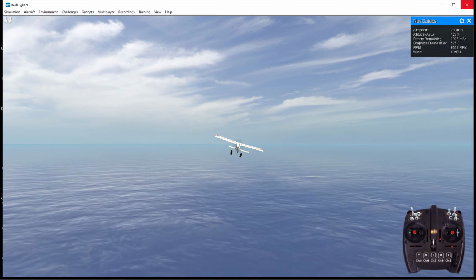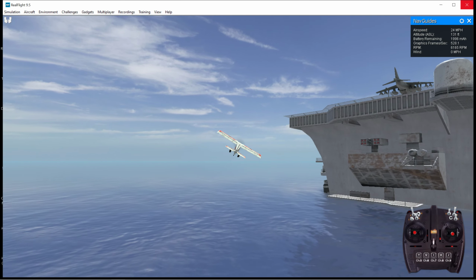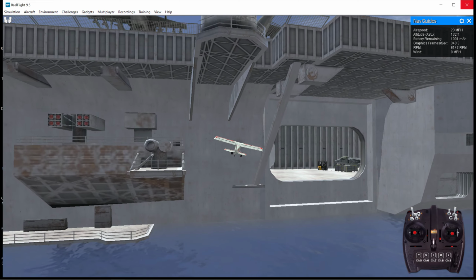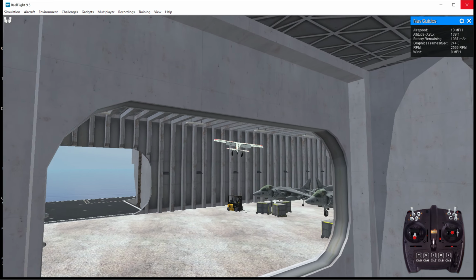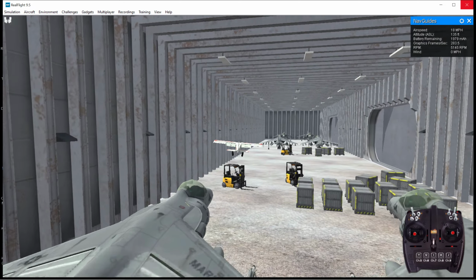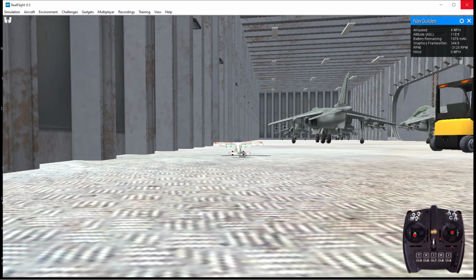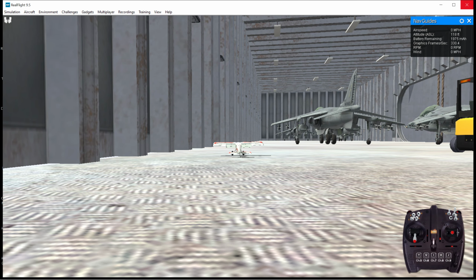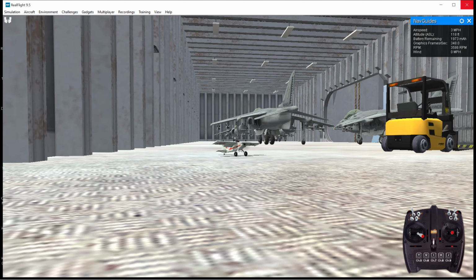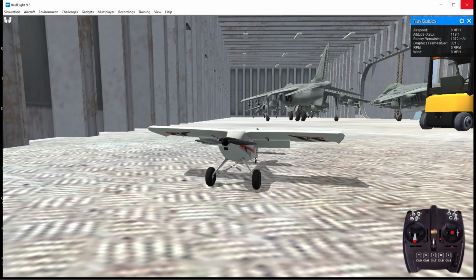Okay, now we want to save them time. We don't want to leave this up on the main deck, so we pull in full flap for landing, and we'll park it down here. There we go. And then we'll put the flap up, and then we'll latch her down.